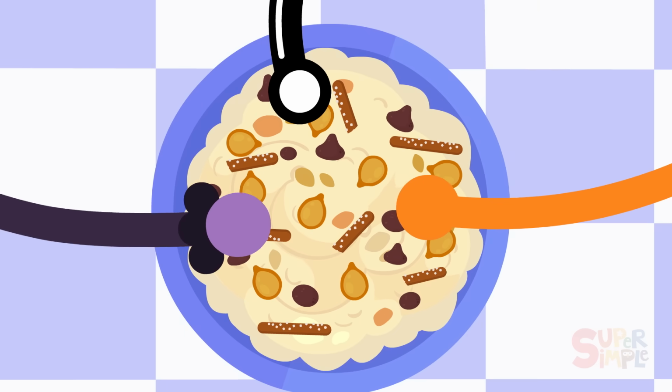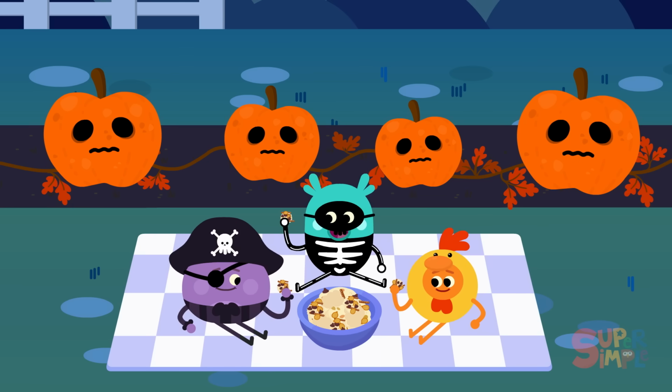Bumble Nums, you've done it again! How does your petrified pumpkin seed snack mix taste? Is it frightfully delicious?